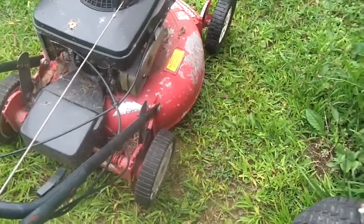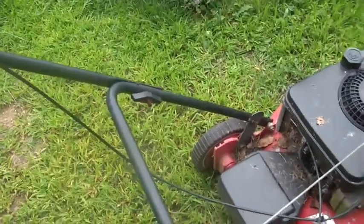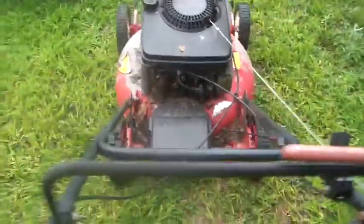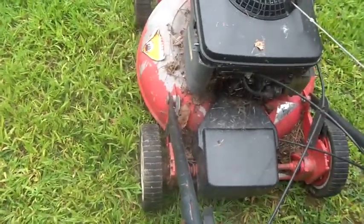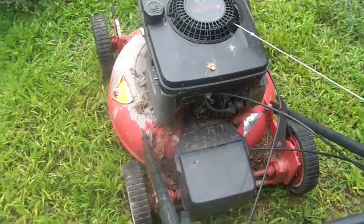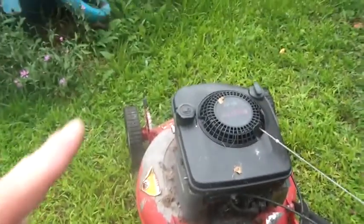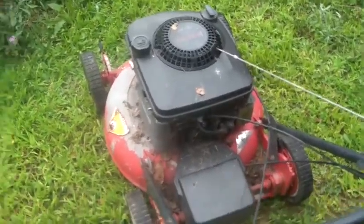It looks like it's been sitting out. I mean, the controls work, you know, all this stuff. It rolls, the wheels all turn. You can see the back wheels aren't ripped up to heck, and it's a self-propelled unit, which is a good sign, right? Normally the self-propelled units, if the back wheels are ripped up, that's not good. It does have oil in it. You can see that once again the blades aren't hacked up.